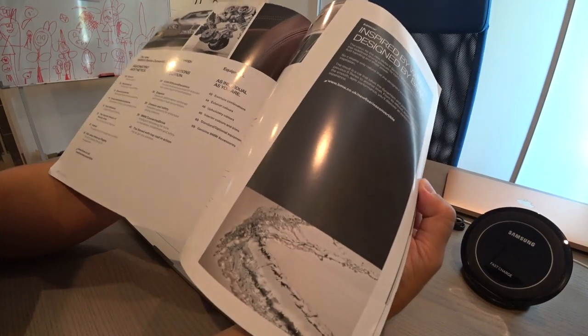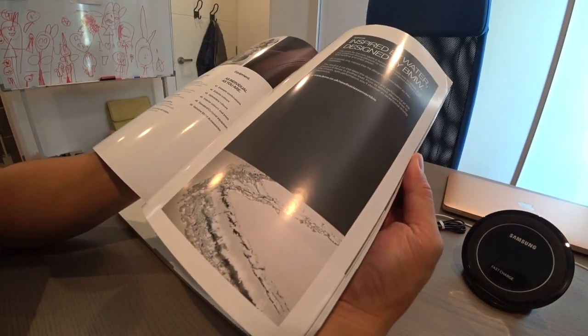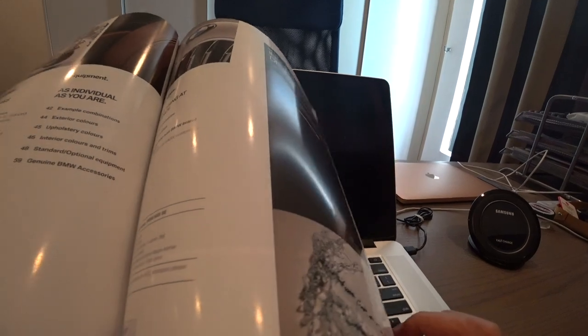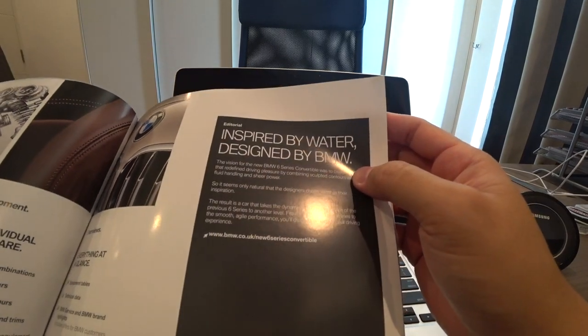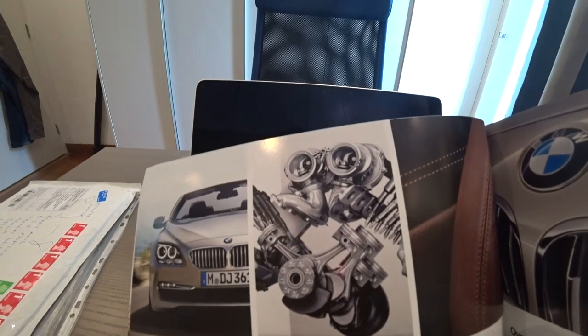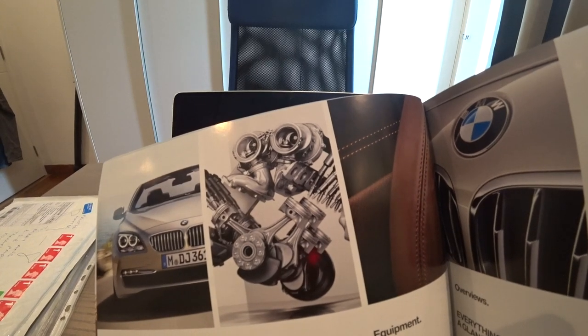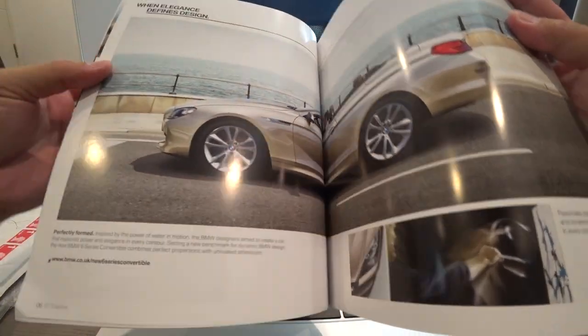Flip it together. Find us on Facebook. This was the era where people are still using printed magazines to promote digital stuff. Inspired by water. Water. That's very Bruce Lee. Oh, I see. It's a hot V turbo, is it? Nice. Oh, the beautiful car.